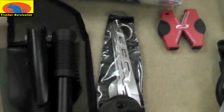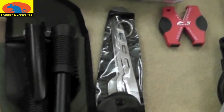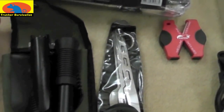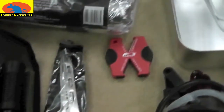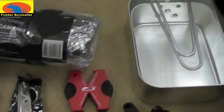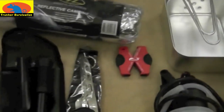I've got a cutlery set. I was going to go for a spork, but I really like to be able to have a knife and fork. That's just me. Next to that, I've got a knife sharpener, pretty much a must. And I've also got my two containers to cook food in.